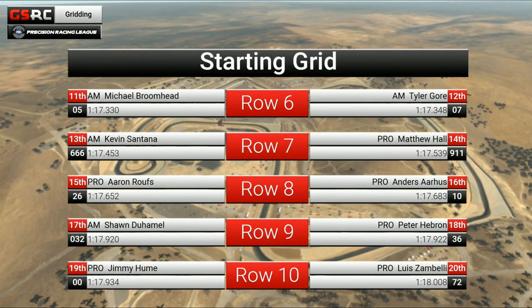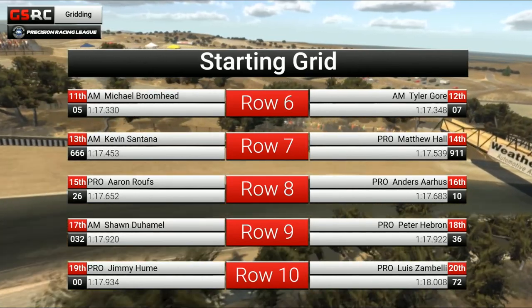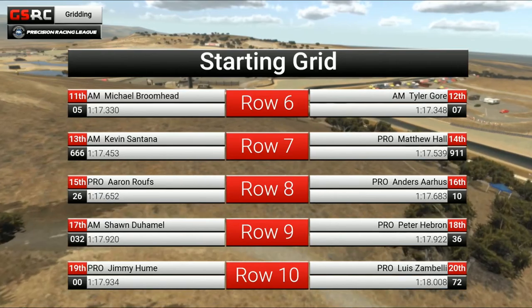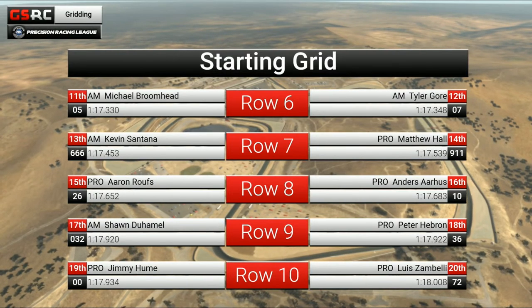Outside of him will be Tyler Gore. Kevin Santana and Matthew Hall are going to be following them on row 7. Aaron Roos in 15th, followed by Anders Aarhus in 16th place. On row 9, in 17th, Sean DeHamel, followed by Peter Hebron. And behind them in row 10, Jimmy Hume and Louis Zambelli.